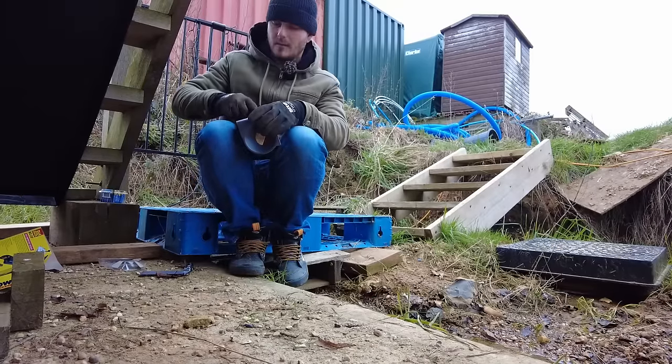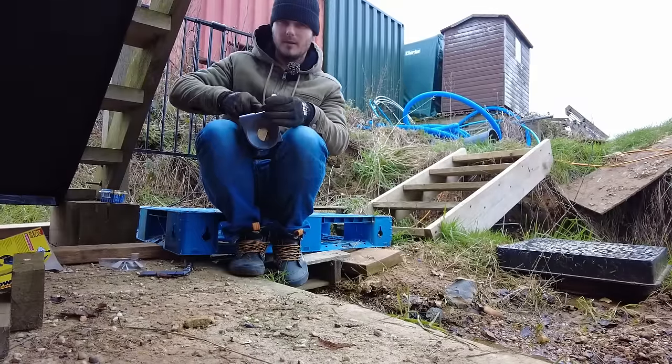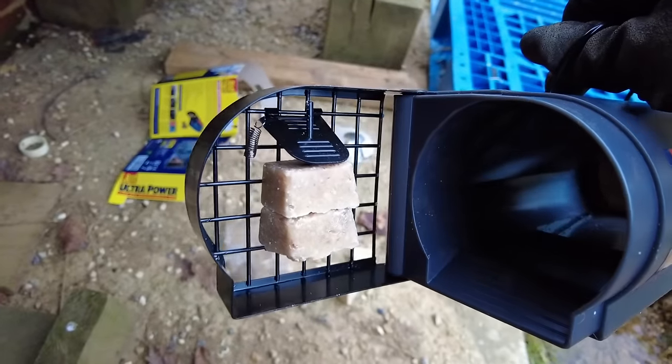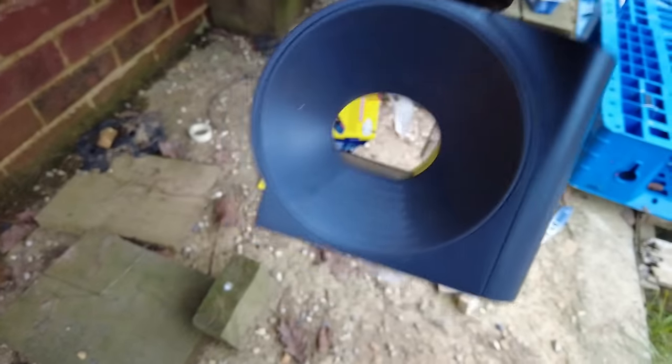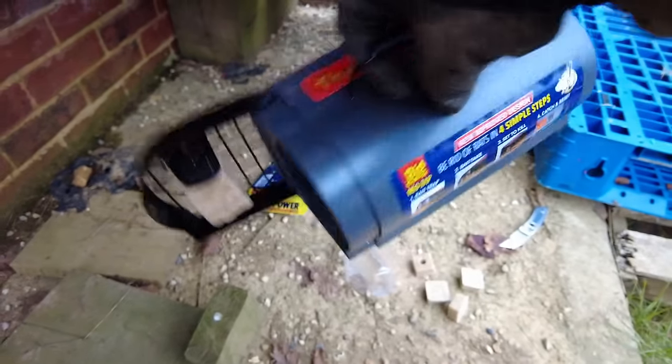Obviously, I'd rather not kill them at all, but I don't particularly want to poison them because that's an horrible way to go, isn't it? For this one, you put the bait there. This is a non-poisonous bait. And then there's two metal plates there, and as soon as it touches both of them, it will electrocute itself. I thought this hole might be a little bit too small for the rats I've got, but I suppose we'll have to give it a go.